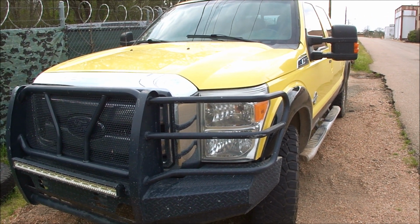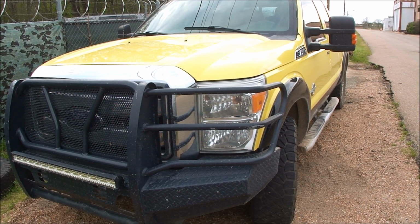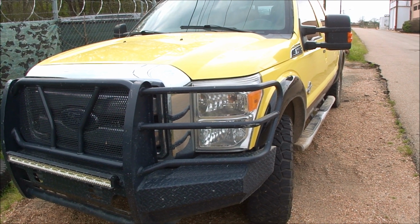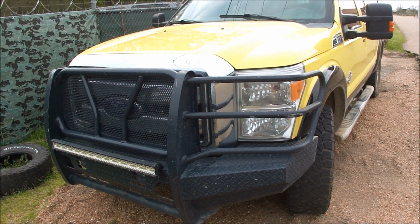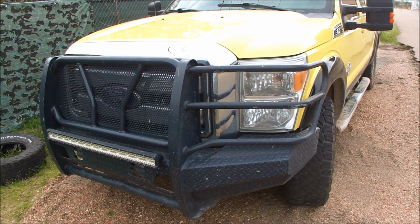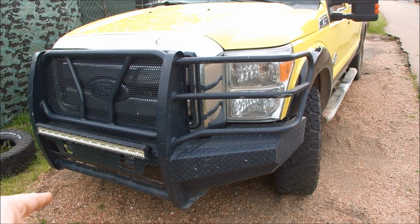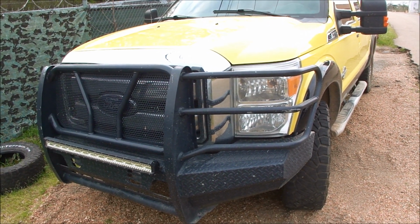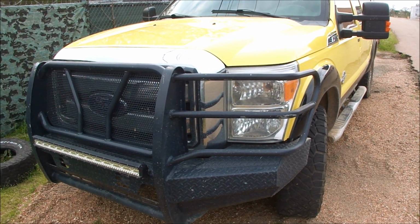Lots of people, when they hear color change, they think, oh no, it's a problem, there's issues. No, this truck was done right. The paint is shiny, it looks great, the finish is good. They did a good job on it. You can see it's got, I don't know if it's a Ranch Hand bumper, but a Ranch Hand type bumper. Got the super bright LED. It even has the place where they remounted the factory fog lights in the grill. The cheap bumpers like these don't have that, but obviously this is one somebody probably spent between the front and back at least a couple grand.